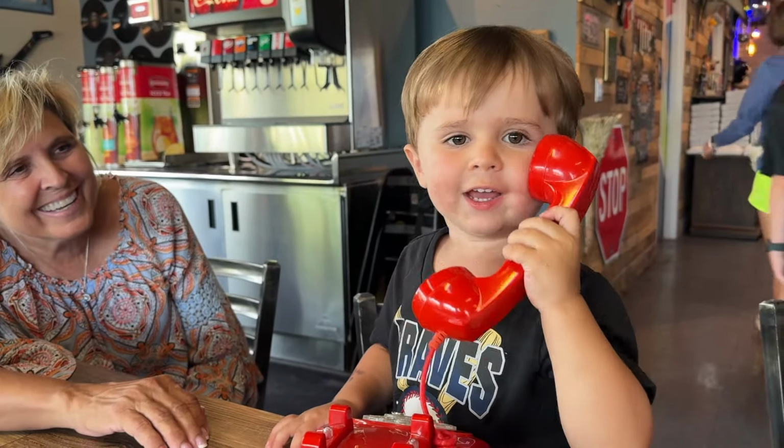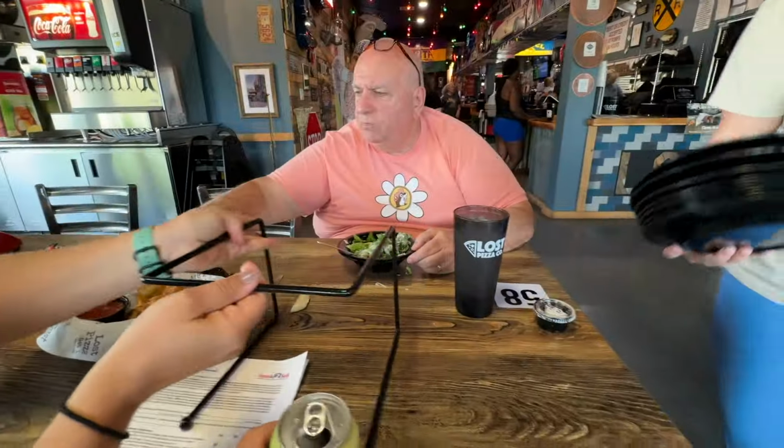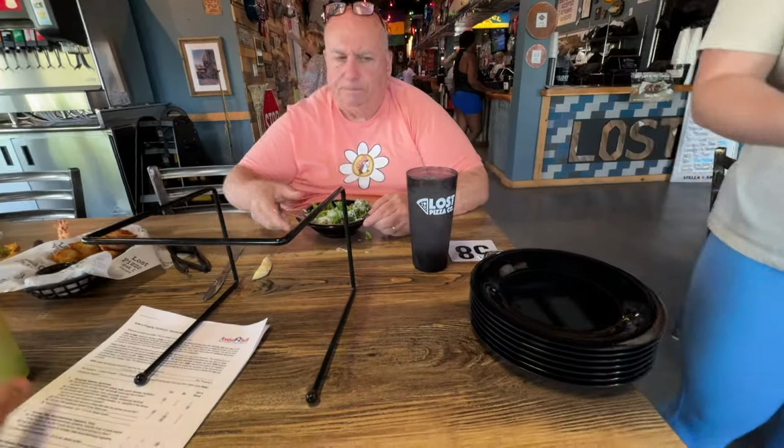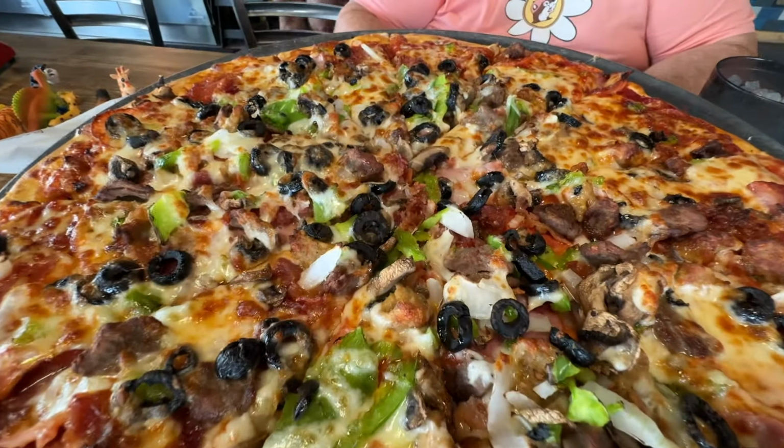Me, Samantha, and Little Jack got the Cujo pizza with a thin crust. Basically had all your meats, your vegetables, like a supreme, but with a couple different meats. I thoroughly enjoyed it. The pizza came out, it was hot. It didn't fail the flop test.